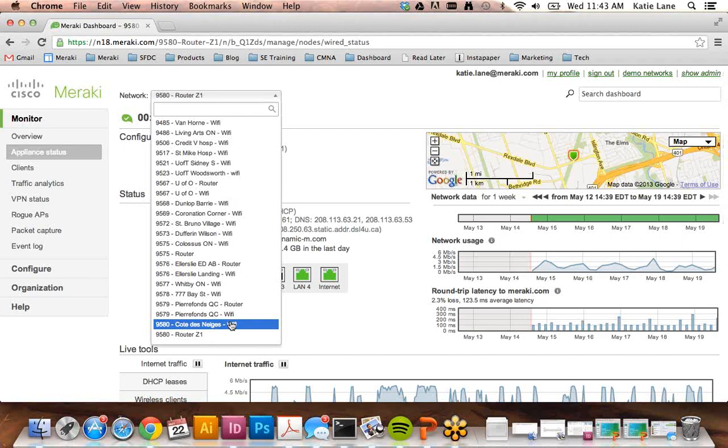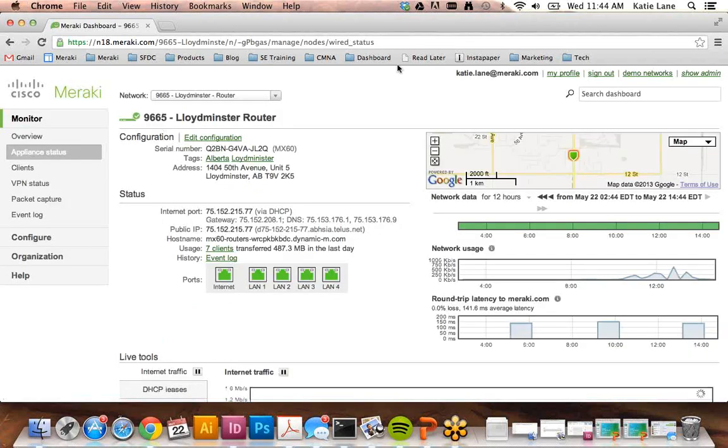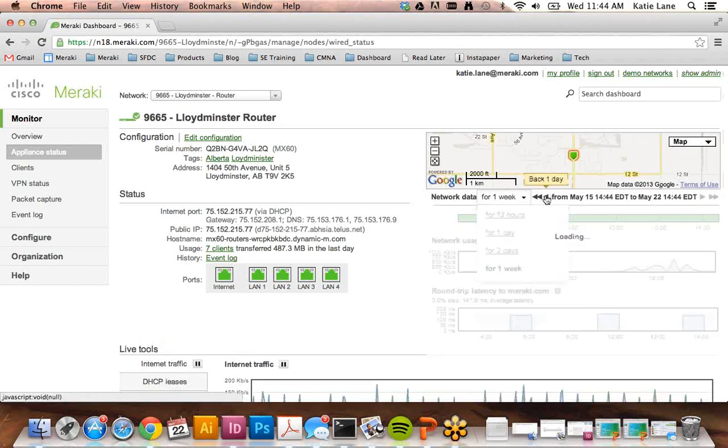Okay. And then you had another issue that you wanted to point out, how you were able to troubleshoot. Sure, I think it was 9665. Yeah. And it's the router you were talking about. Yeah. And then the same window, appliance status. Okay. And go to the same thing, like go to a week view, and you're going to see red show up. Okay. I might have to go back a bit.